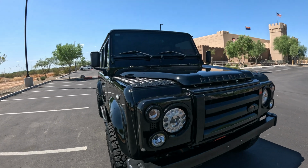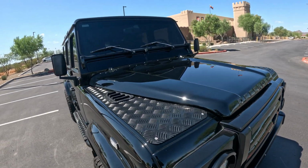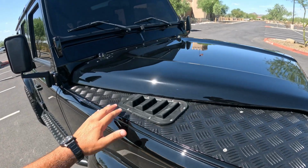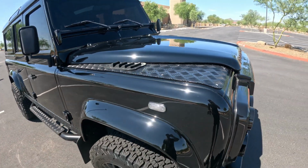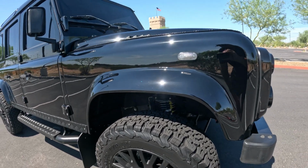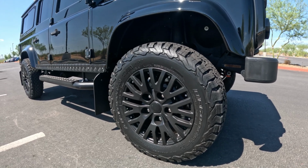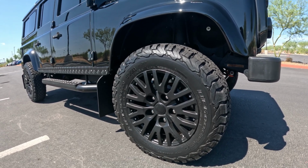You can see the lights up here in front. We have our Defender badging also in black, fairly aggressive. We have the sort of stainless steel appearance, these vents that have been installed, nice fender flares. And then down here, we can see some of our coil spring suspension. But below that, we have these 18-inch wheels, which are wrapped in BF Goodrich all-terrain KO2 tires.